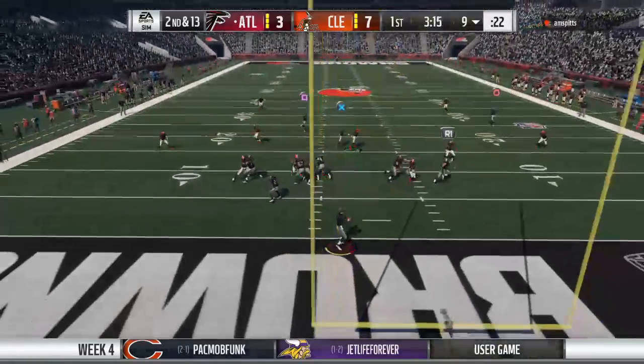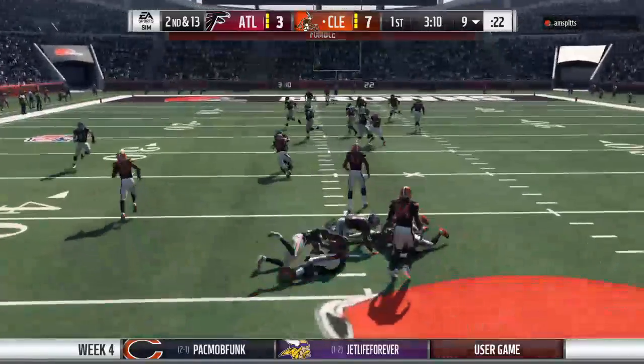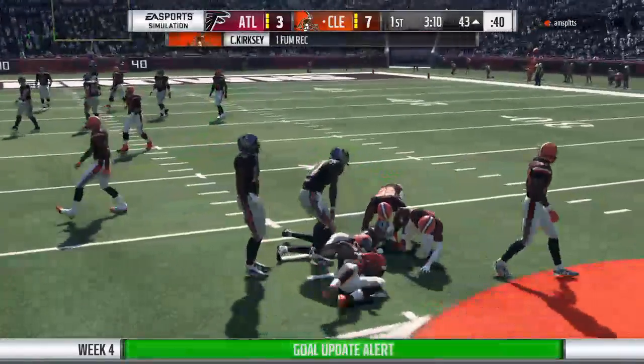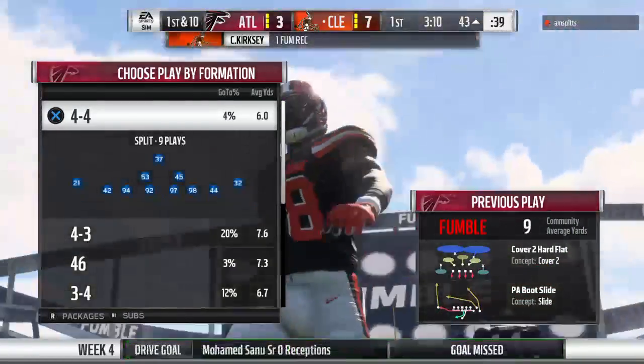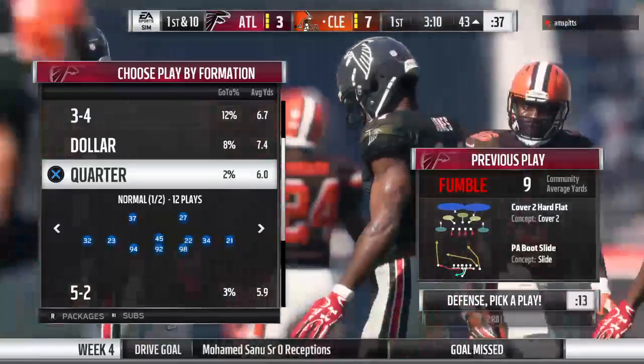A fake to Freeman. And Jones has it over the middle. And now look at this. Big gain, but a fumble. And this is picked up by the Browns. And to the 43. So down inside the 45 to the 43-yard line. That's where they'll take over.